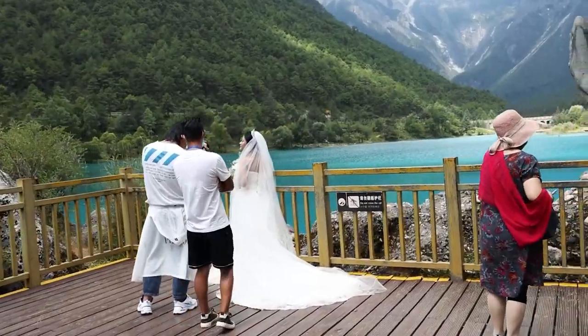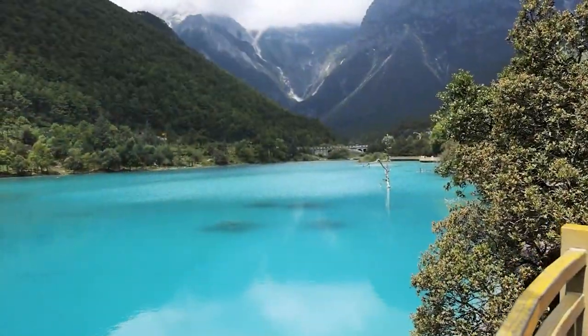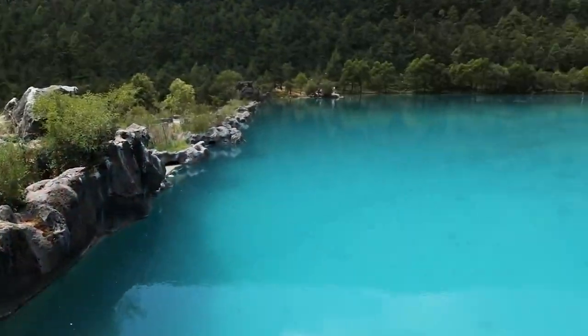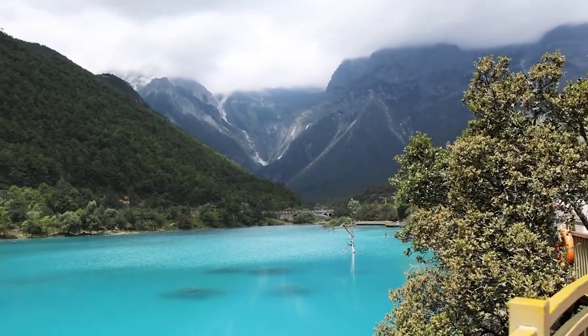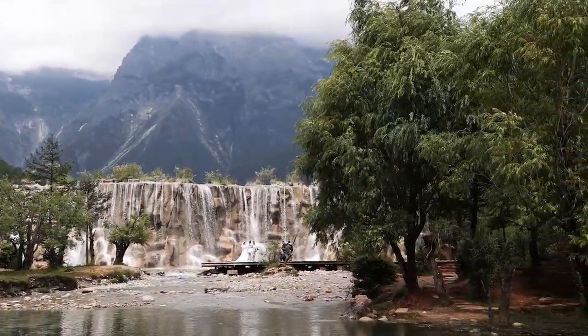More wedding photos, what's going on here? One, two, three couples so far. I have a really nice view here. I understand why they take the videos and the photos here. But yeah, we have a lot more places to go, so I'm gonna head back now and jump on the bus and get the car back.